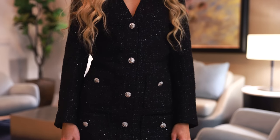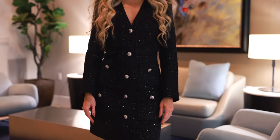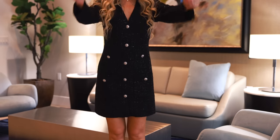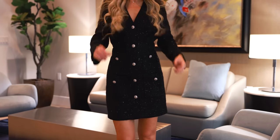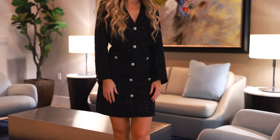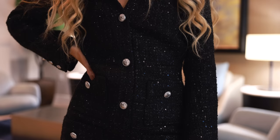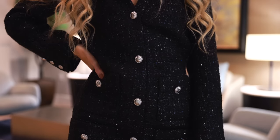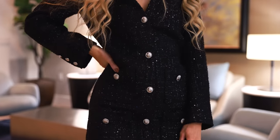So there's no side zip or back zip. You kind of have to open it from the front and then slip it on like a blazer or a jacket. Their quality is amazing. Just really incredible feeling materials. The cut of everything is always really nice, but I just love the way this silhouette just kind of skims the body.